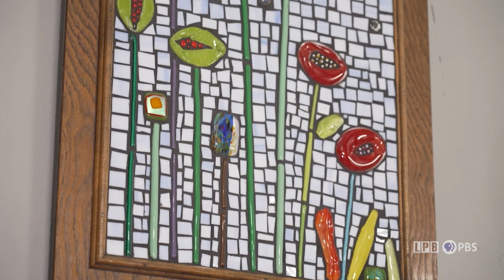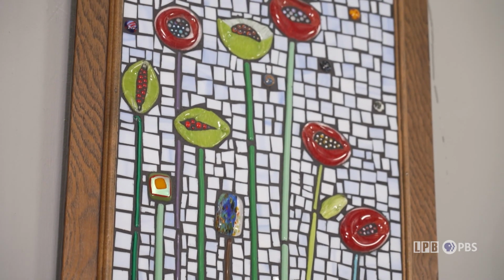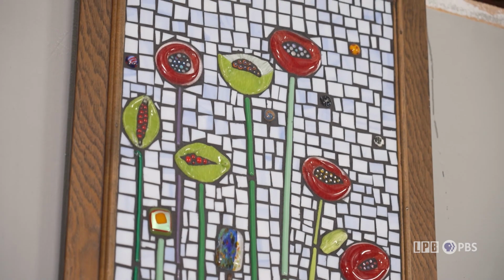It's similar to a ceramic kiln, except when you're fusing glass, you work at a lower temperature. The highest temperature I go is 1400 degrees. Ceramic artists work at much higher temperatures. The heat will make glass melt into the original piece. So it's all one piece of glass.